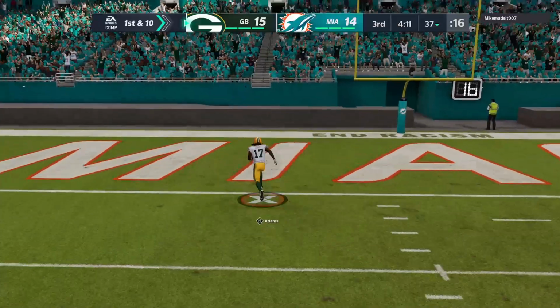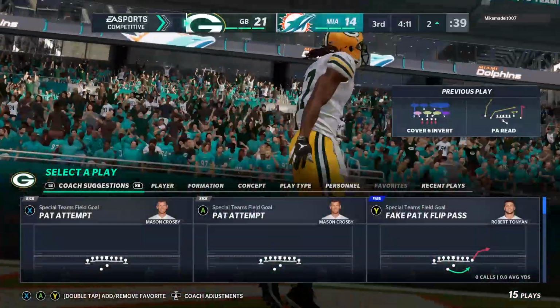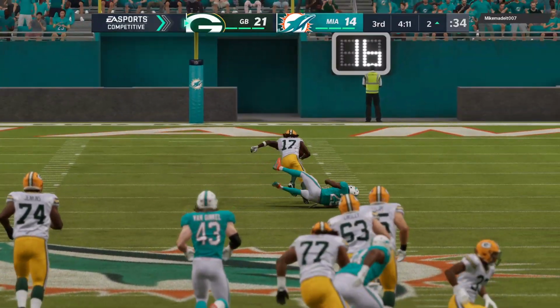And nothing but green grass here, middle of the field. Touchdown, Packers. Good job. Davante Adams, 63 yards. And the Packers add 6 to their lead.